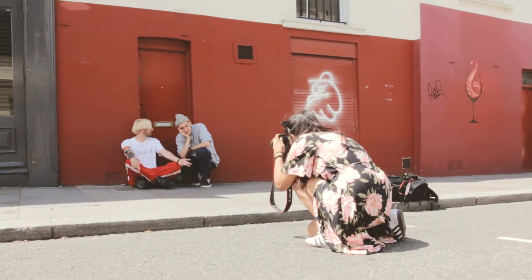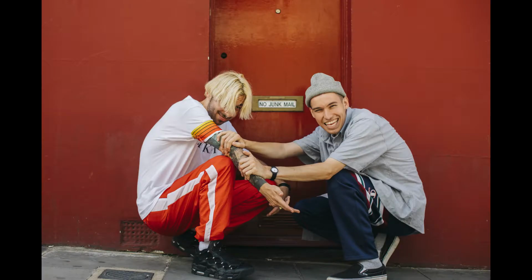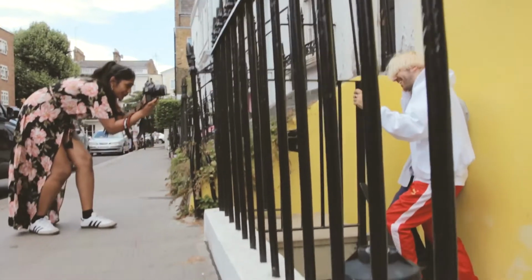There was a cool door that had a no junk mail sign, and I felt like it really fitted with their bounciness and vibrancy and the jokey kind of attitude that they had. Ultimately we settled on this yellow background.